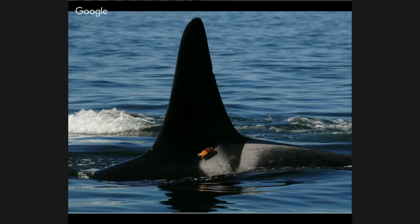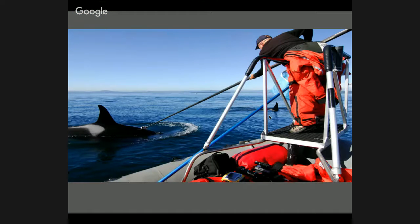This is how we get the tag on the whales. Lots of people are always wondering how we do that. We have to gradually approach the whale slowly and gradually match its speed and direction. And then here's Jeff Hogan with the tag on the end of a pole, and we just stick it on there, and then we follow the whale for the day to collect data on its activities, where it is in relation to the vessels around it.